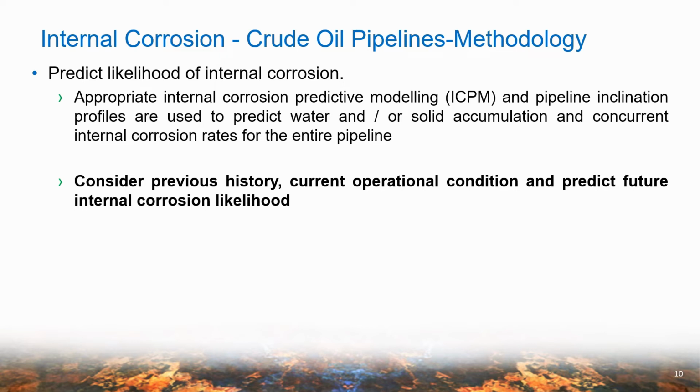And when you're doing this, with this information, you also look at previous history and current operating conditions, so you can predict the future. So the way I look at it is, I want to assess the likelihood of internal corrosion first. I want to look at the past. If I know what happened in the past, I know what is going on now, that will give me the confidence and a lot of information to predict what is going to happen in the future. But I need all this information to be able to make that call.